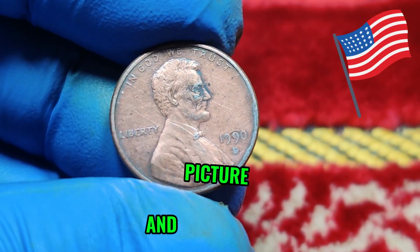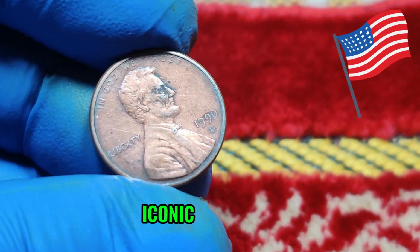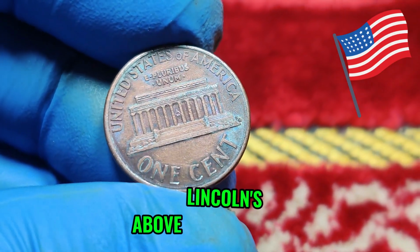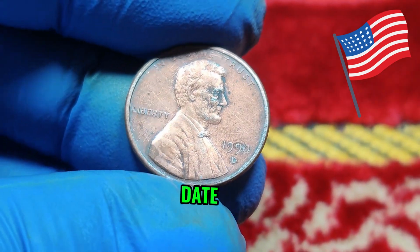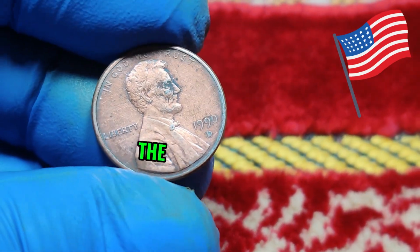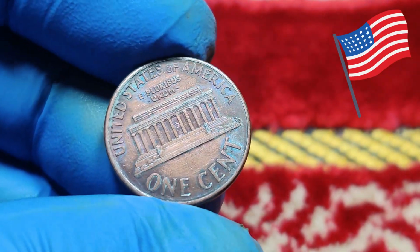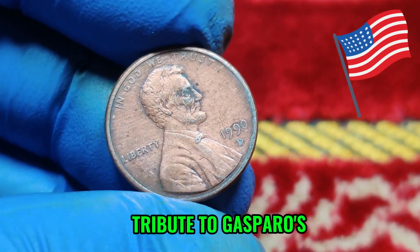Let's take a step back and picture what the 1990 Lincoln penny looks like. On the obverse, we have the iconic portrait of Abraham Lincoln, designed by Victor David Brenner, the same design that's been used since 1909. Above Lincoln's head is the motto, "In God We Trust." To the left is the word Liberty, and to the right is the date 1990, followed by the small D mint mark indicating it was minted in Denver. The reverse displays the Lincoln Memorial, designed by Frank Gasparro, a symbol of unity, remembrance, and national pride. Inside the details of that monument lies the hidden initials FG, a subtle tribute to Gasparro's artistry.